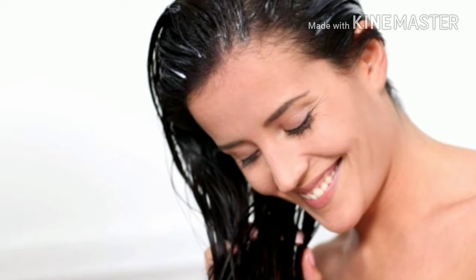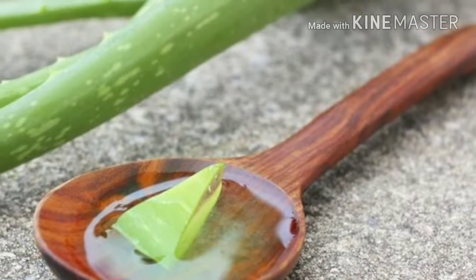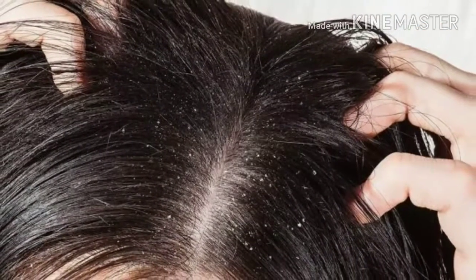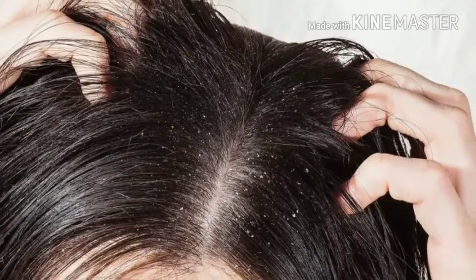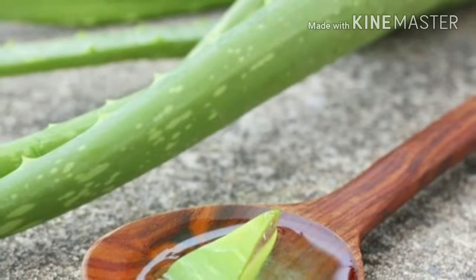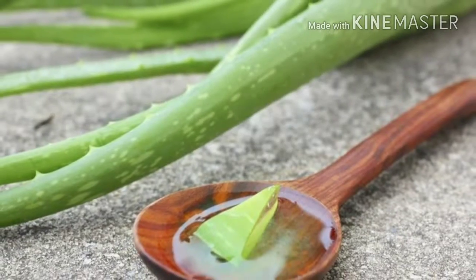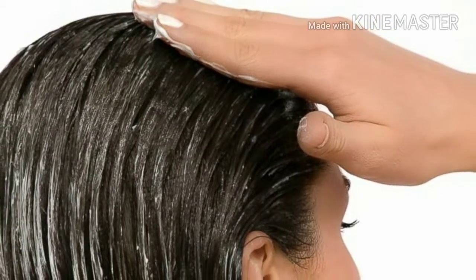The fifth tip is aloe vera. The best way is to extract it directly from the aloe vera plant. So take some aloe vera gel and apply it on your scalp. After half an hour, wash your hair with mild shampoo. Aloe vera has antifungal and antibacterial properties. It's one of the best home remedies to treat dandruff. So please try it 2 times a week to get good results.